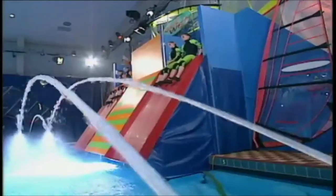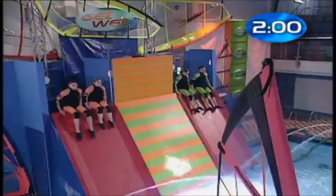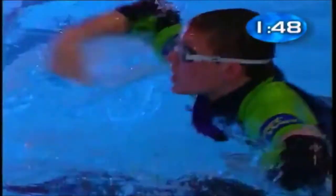So if our teams are standing by, let's make some noise, give them a huge send-off as we say, ready, set, get wet! All our teams have to do is open those valves. I can see one, I can see two. The water cannons are up and running.